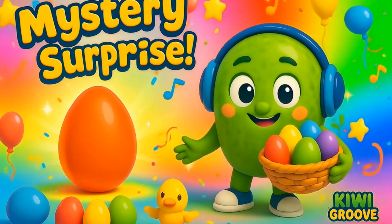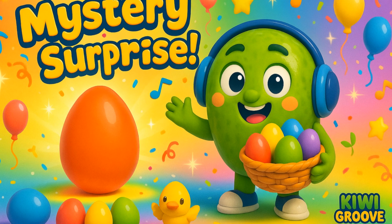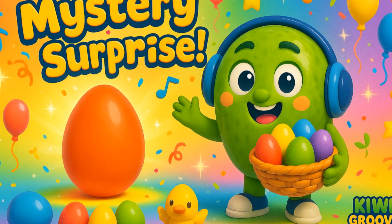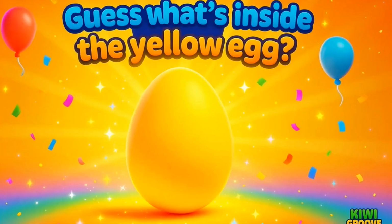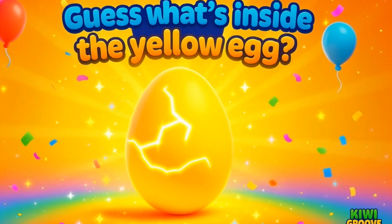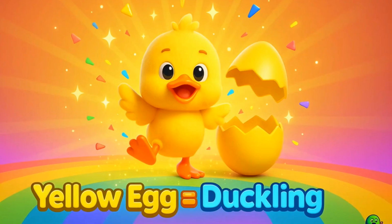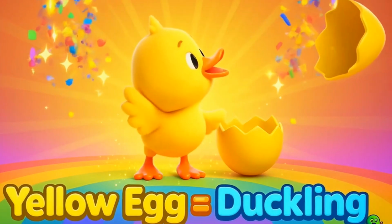Hello friends, look what I found, a basket full of mystery eggs. Let's see what's inside together. Whoa, here comes a yellow egg. What could be inside? Let's find out. Quack quack, it's a baby duck, so cute.